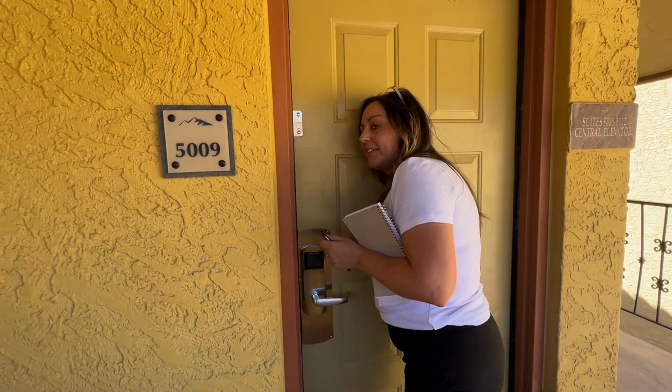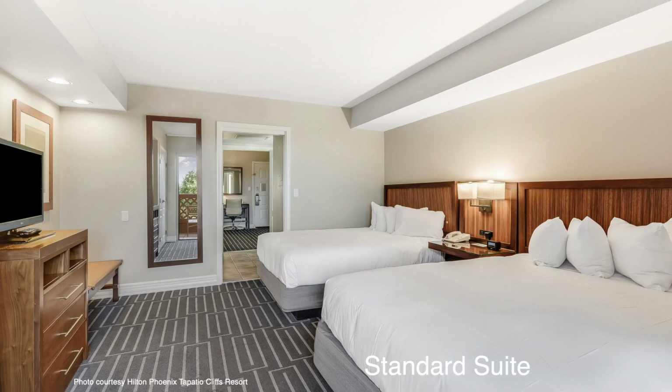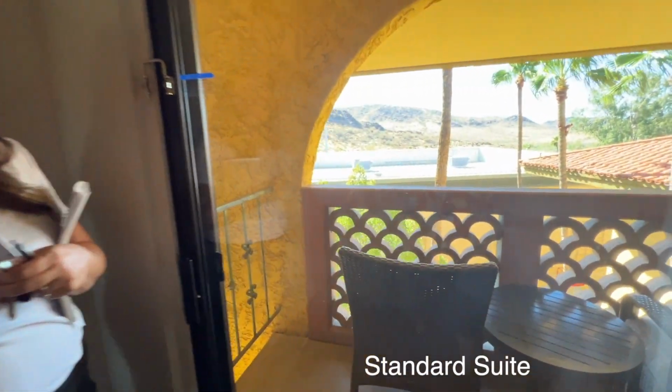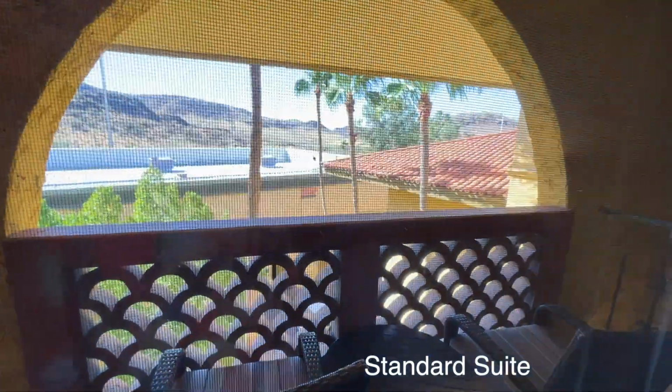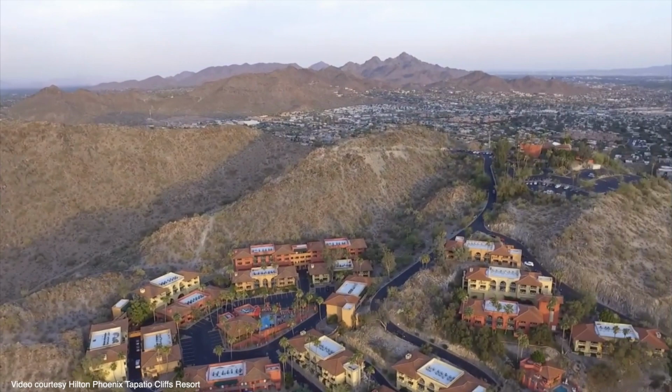This is our standard accommodation with 2 queen beds. The difference here is it doesn't have a half bath, but the vanity is separate. And then this is the balcony overlooking the preserve.